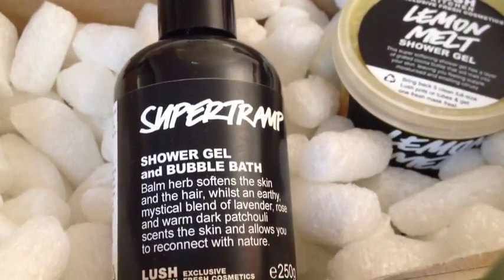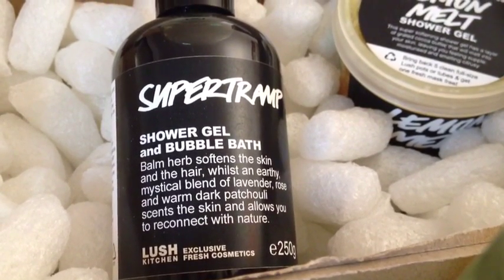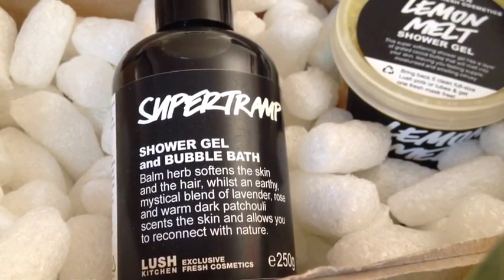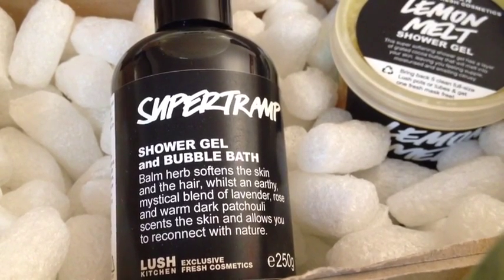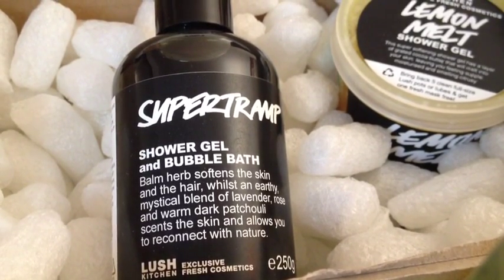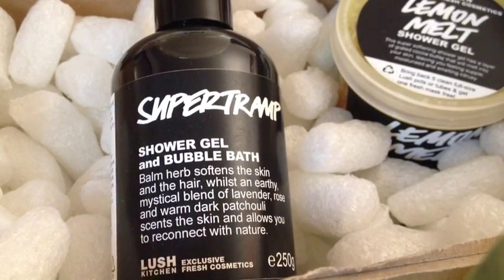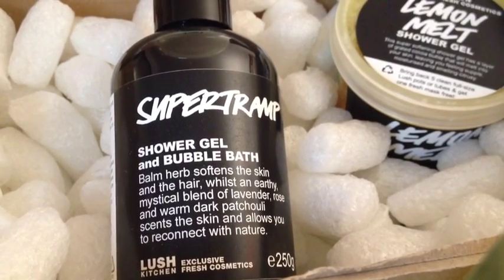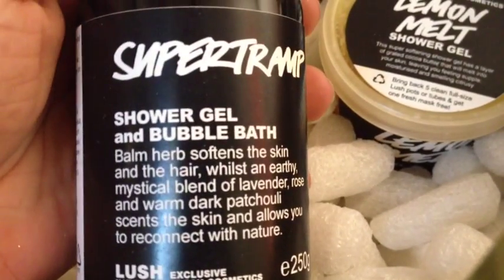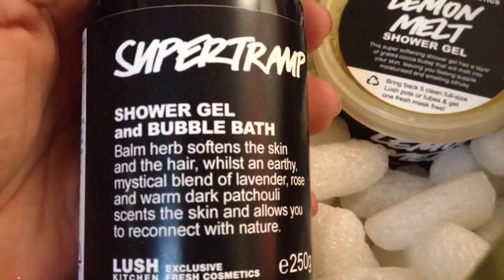I was thinking when I saw this for sale, and others were thinking, that this Supertramp is kind of a mix of Lush's Tramp shower gel that they used to sell and Lush's bath foam called Smaragdine. I think I'm saying that right. I can see that this has the same ingredients as Tramp, but it also has some ingredients of Smaragdine too. It says it's a shower gel and a bubble bath. I would use it as a bubble bath, but you can use it however you like.